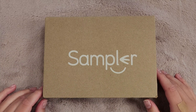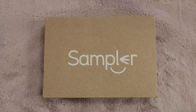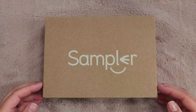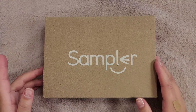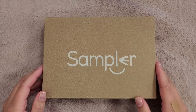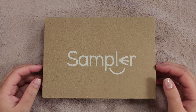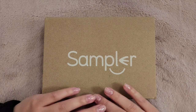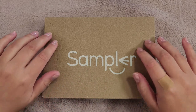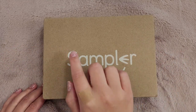You don't have to pay for the shipping. You don't have to pay taxes. Nothing. Zilch. Nada. It's completely free. And all you have to do is rate the samples and review them after you use them on the website. Very, very simple. And I've been doing this for a couple years now, I think. So it's definitely worth it. Doesn't cost you anything.